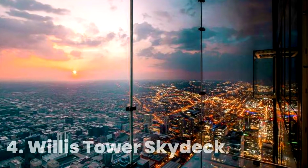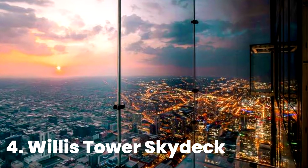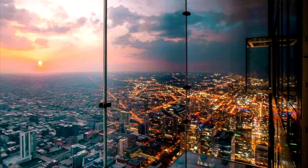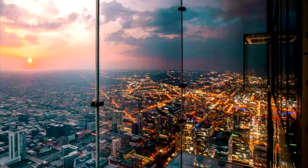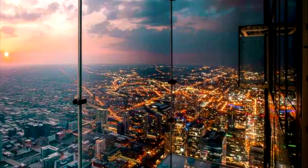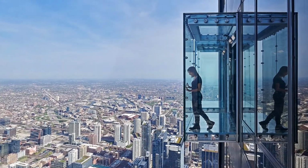4. Willis Tower Skydeck. The Willis Tower, or the Sears Tower as it's also known, once held the number 1 position as the tallest building in the world. While it's now been surpassed by several others, its observation deck is still the highest in the US at 1,353 dizzying feet. There are incredible views of Chicago and Lake Michigan through the deck's windows.